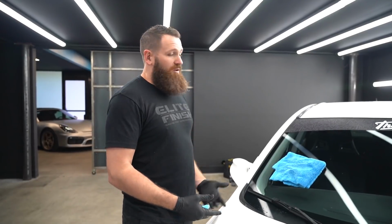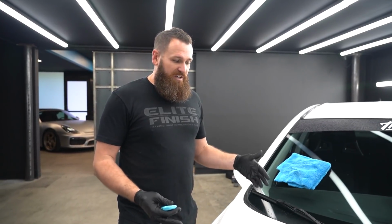Next step, I gotta get it around the whole car. There's a lot of overspray on it. Get that all finished. Next step will be to do the compounding and polishing.